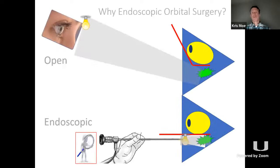Well, why endoscopic orbital surgery? Well, you saw in the last beautiful presentation, the anatomy was presented endoscopically. And the reason is you can see so well. If you do an open approach, as you see on top here, the lighting is right in front of your eyes and any magnification is loops that you may be wearing. And you have to retract the orbit, the globe quite a bit to see lesions. And you get shadowing. But with an endoscopic approach, you have a high amount of magnification as possible.